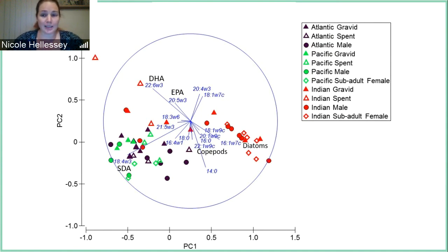So with the Atlantic and the Pacific, you can see that all those whole krill are really tightly grouped together. But you can see that things like Atlantic males are more similar to each other than they are to gravid females. So those big, nice, beefy, full of eggs female krill. You can also see when you look at the Indian sites that subadult females, those open diamonds, are far more similar to each other than they are to those spent females. So once they've spawned all those eggs.